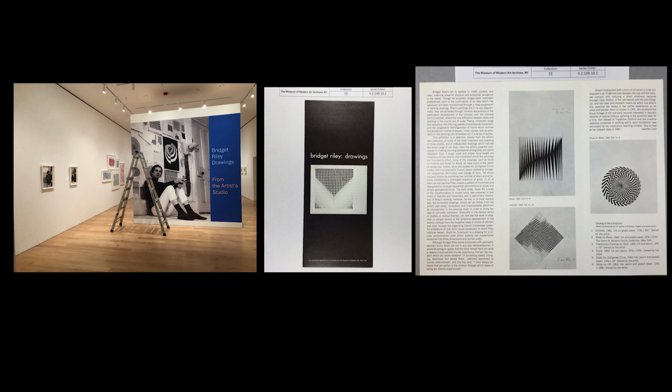So our exhibition here at the Art Institute is the first display of her drawings in the United States since 1966. That exhibition was organized by the Museum of Modern Art as a traveling exhibition. It actually wasn't on view at the Museum of Modern Art. It was specifically organized as a traveling exhibition. It traveled to 10 different venues across the United States, mostly art or technical schools. One of the stops was our very own IIT, the Illinois Institute of Technology.